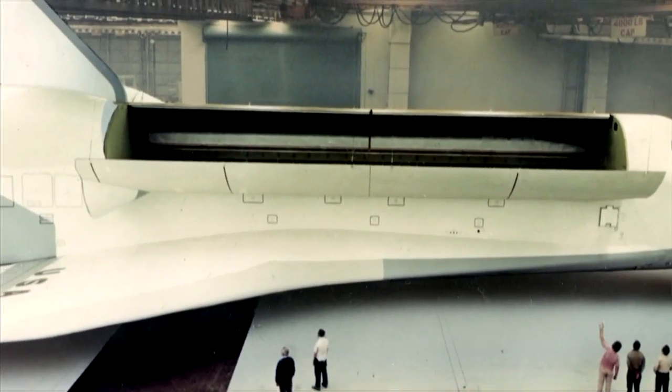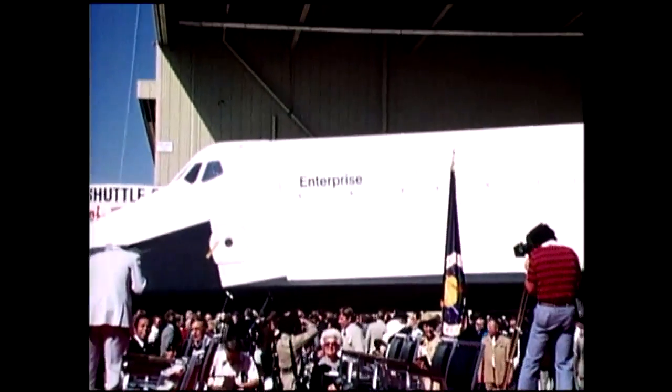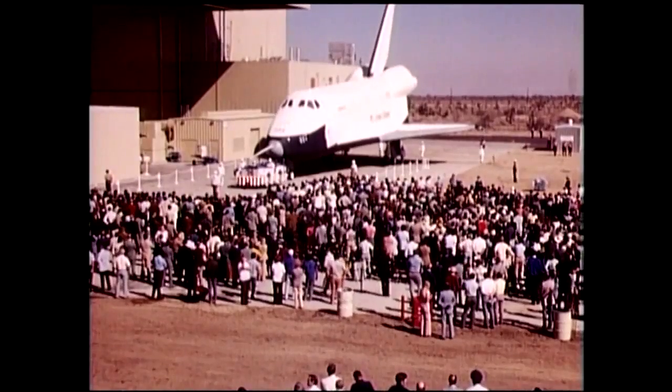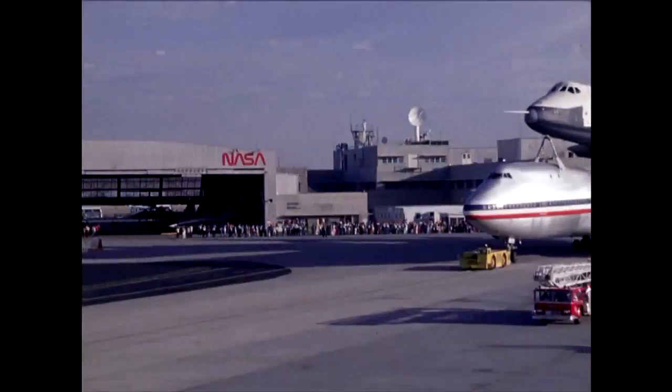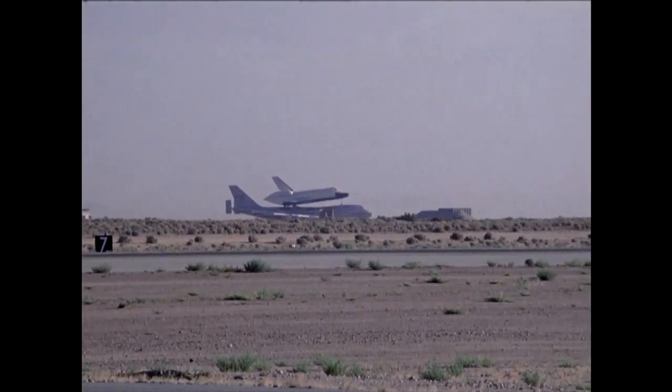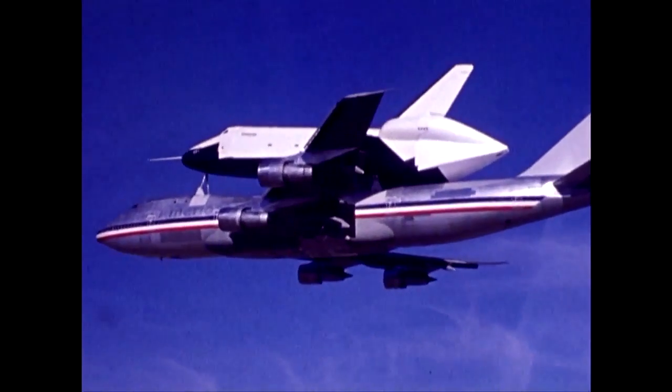Enterprise was the very first space shuttle built. It was commissioned actually during the Apollo era, the formation of the Shuttle Program. It was constructed, and here we see cast members of the Star Trek television series as Constitution was renamed Enterprise. The shuttle was involved in very important work early on, proving that it could be attached to a shuttle carrier aircraft, that it was stable in flight, that it could be carried across the country.